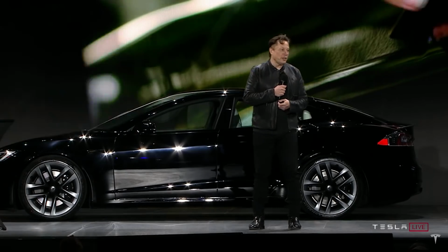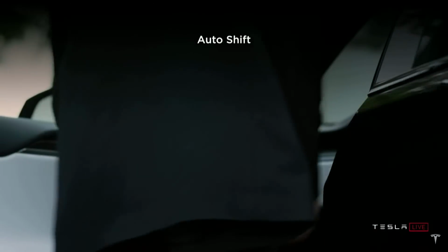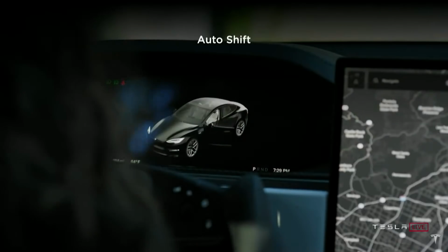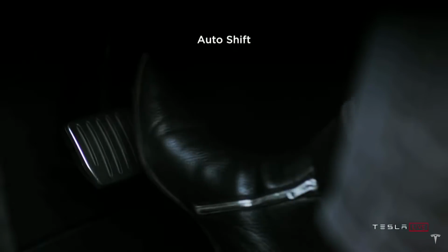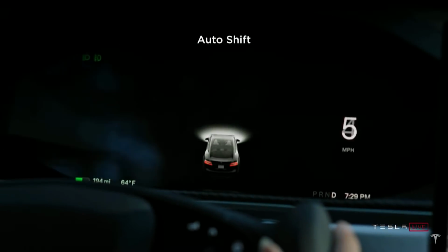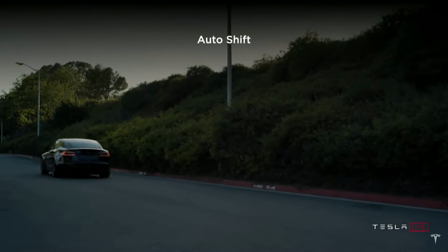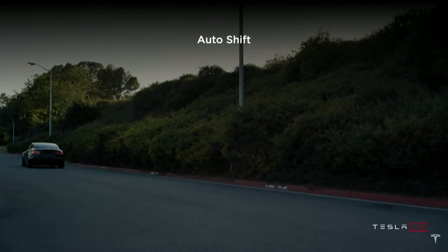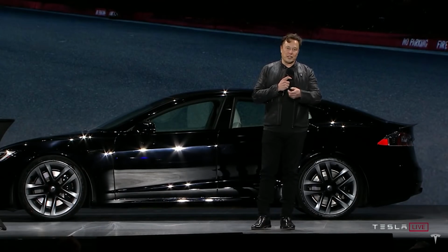We've gotten rid of the stalks. So, I think generally all input is error. So if you have to do something that the car could have done already, that should be taken care of. The software should just do it. So you can actually just literally walk up to the car, it senses that you're approaching, unlocks the car based on your phone. It just basically pairs with your phone, knows that you're coming to the car, opens the door, extends the handle, you sit down, and you just drive.